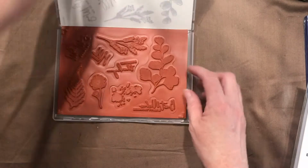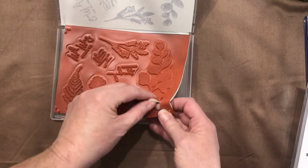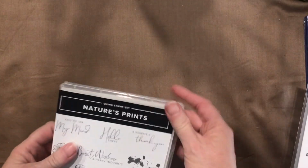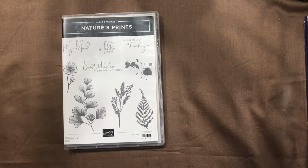But look how big they are. Look how big they are. This one is Best Wishes, but look how big that stamp set is. That stamp is. So many possibilities with this stamp set. And, don't despair, we also have a die set with this.